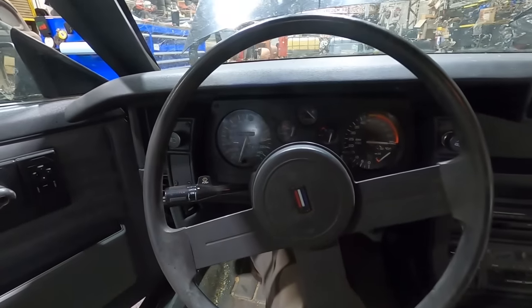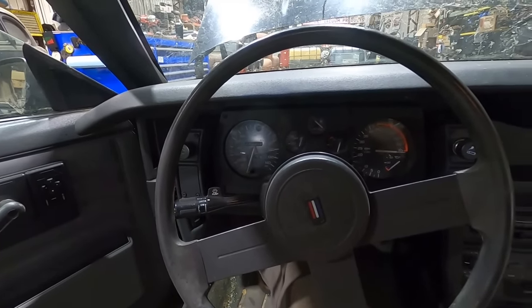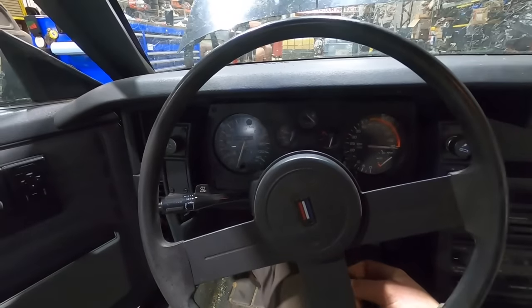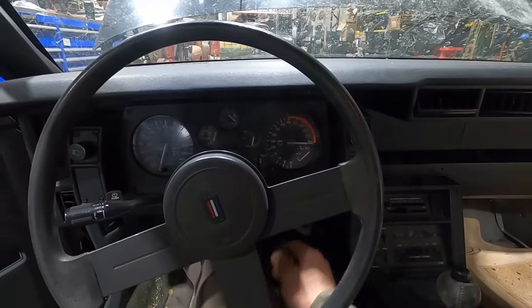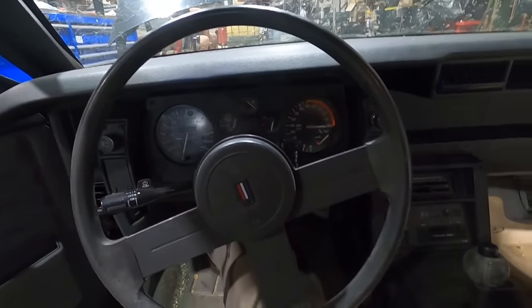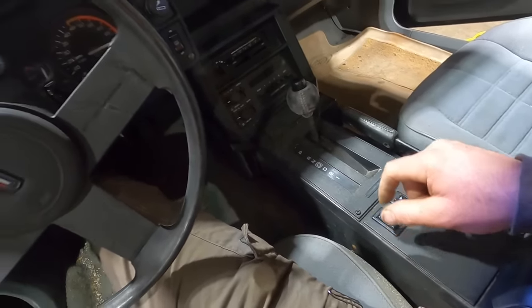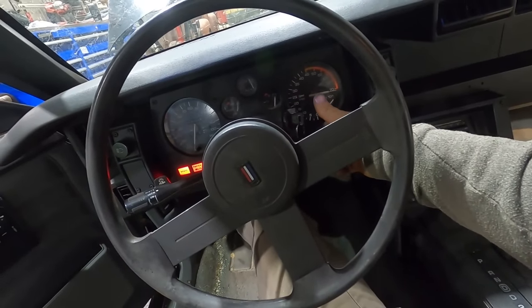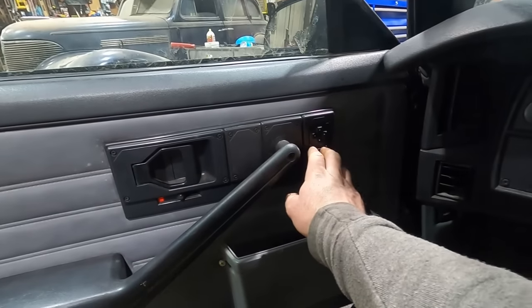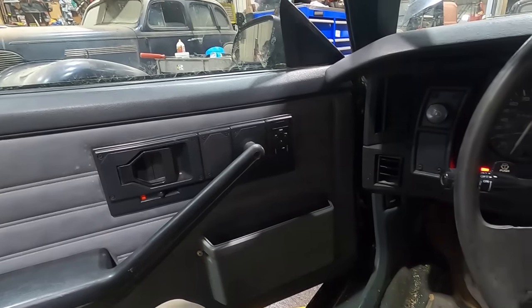Kind of a cool gauge layout. 145 speedo, probably lucky if it breaks 110. Fuel gauge, voltage, temp, no oil pressure. Oh, there it is down in the corner. She's pegged to 7. Oh, the door chime works. Speaking of doors. Oh, we've got to turn the key on. Brake, fasten seat belts. Power mirrors, look at that. That's like something straight out of the US government's Air Force.